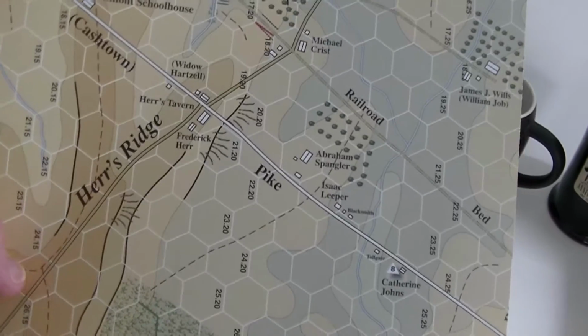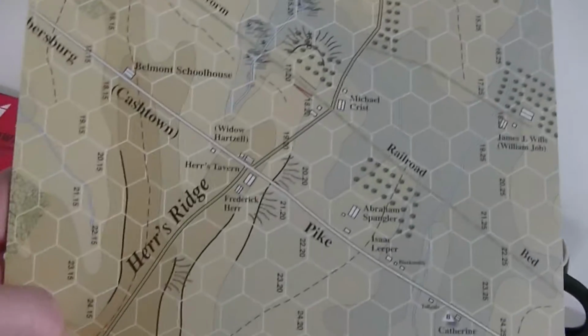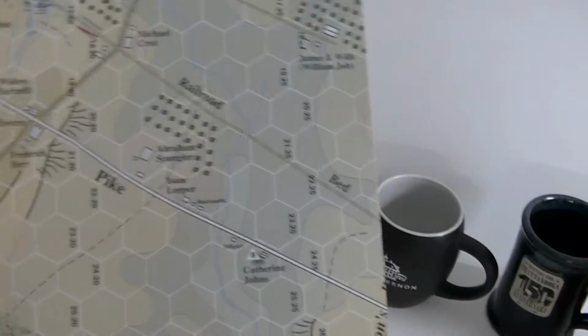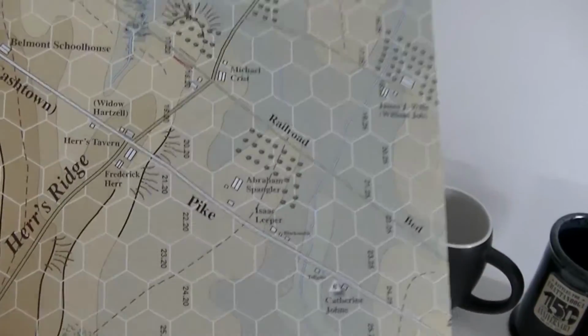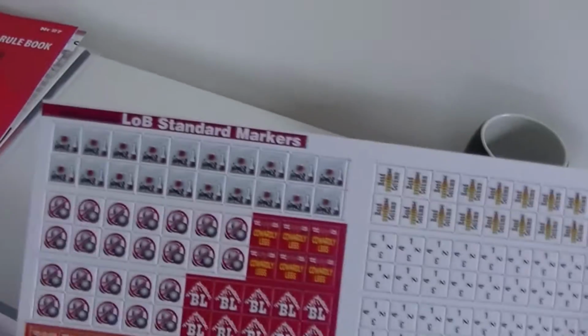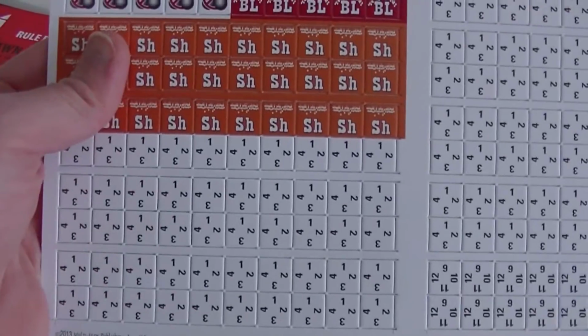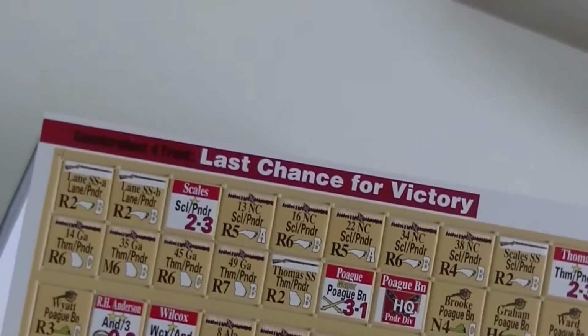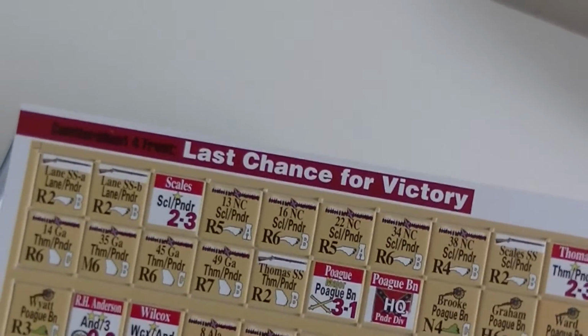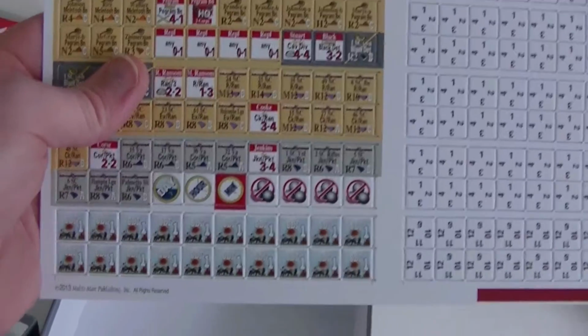So here, this is where the game would be starting. You've got McPherson's Ridge. You've got Herr's Ridge there, where Harry Heth's guys come in along the Cashtown Pike on the first day of the battle. So this would be if you're just doing the first day. Oh, there's another marker sheet, so that would be four marker sheets total. So again, I'm going to be clipping a lot of those number counters. And the last thing in the box, that's counter sheet 4. So yeah, 8 counter sheets it looks like: 4 marker counter sheets and 4 actual counters with troops on them and stuff.